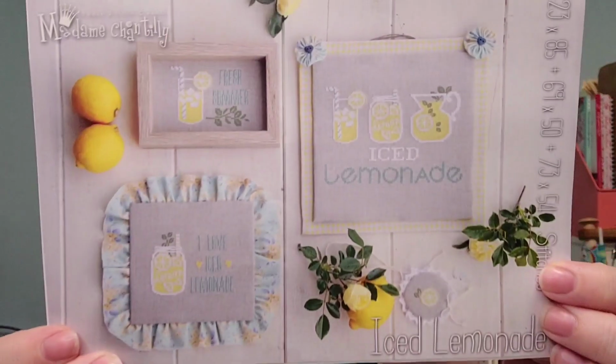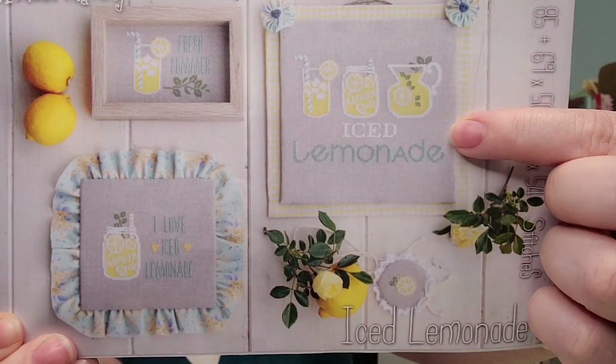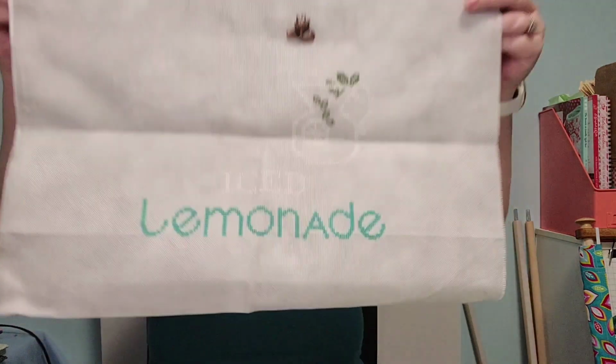So the next one is Iced Lemonade from Madame Chantilly. This is on a 28 count fabric flare in hazy gray. I really like this fabric. So these are the charts that come in this one, and I'm doing that one right there. This one was started March 4th. And her charts are not small, by the way, just so you know.